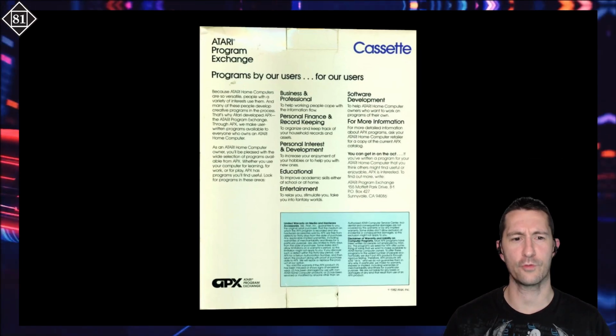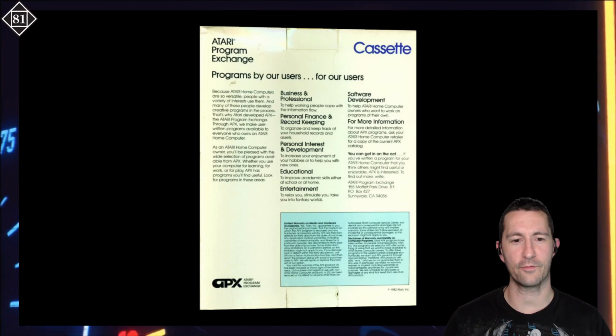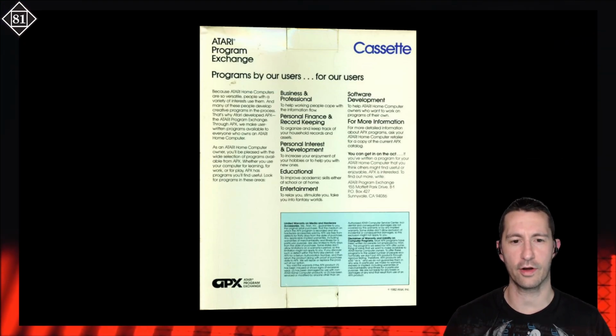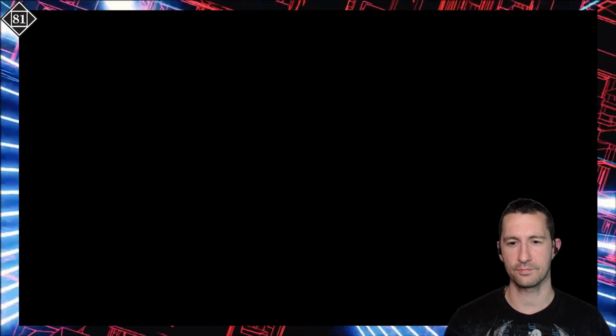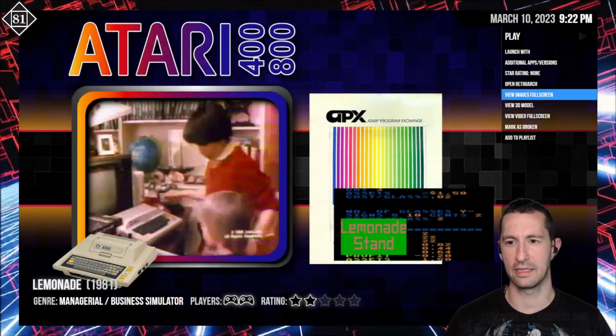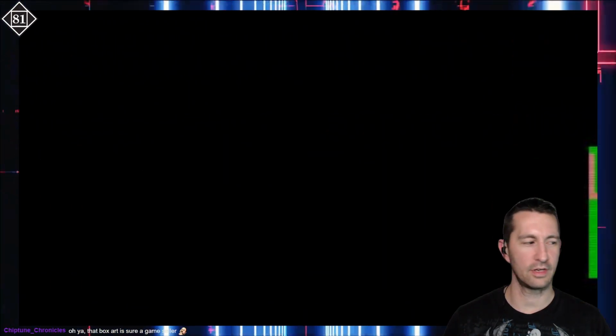Atari home computers are so versatile, and this is the tagline of APX. They want to make everything easier, programs that are written by everyone who owns an Atari home computer. And does it have any information about... No, it does not. So back of the box doesn't have anything about Lemonade Stand. Do we have any other artwork for Lemonade? Nope, nothing there.